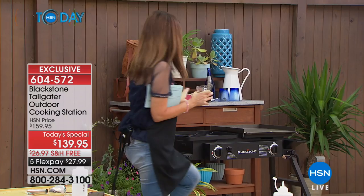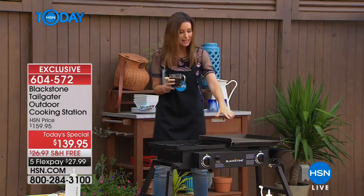So this is what it's going to look like when you get it, and that's the only time it's going to look like this, because this is unseasoned. So this is that beautiful cold rolled steel.